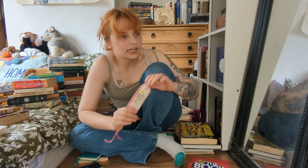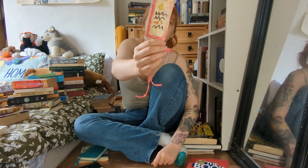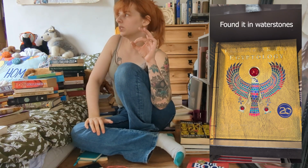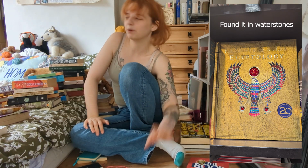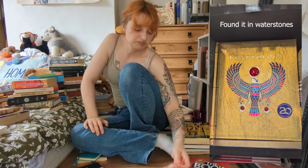And we had like an Egypt day, and I used to be obsessed with ancient Egypt. And I had the book that everyone had. Do you remember it? Where it's like, it was gold and it was massive and it was about Egyptology. It had this bright red gem in the middle, and I remember it really vividly. I don't remember ever getting rid of it, but I loved that book, and I've never seen it since.